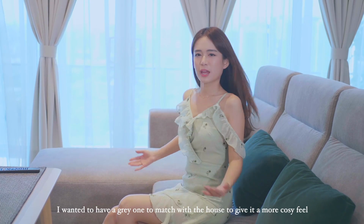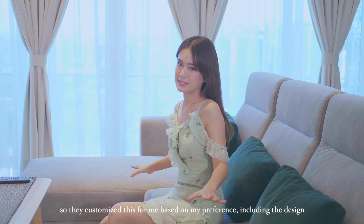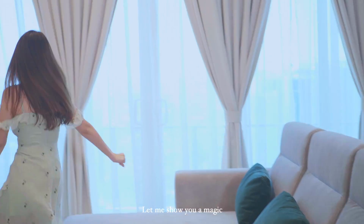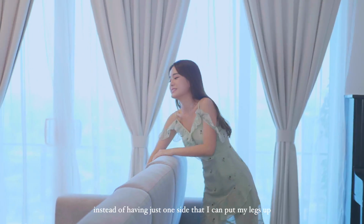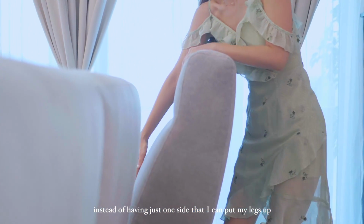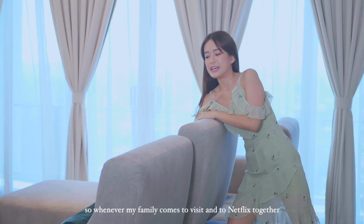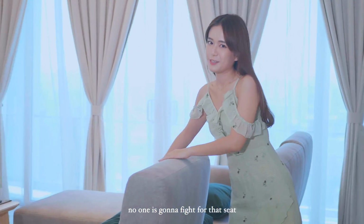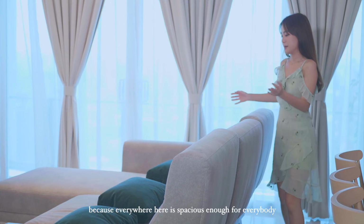I wanted to have a grey one to match with the house to give it a more cozy feel, so they customized this for me based on my preference, including the design. Let me show you a magic. This is a push-back sofa instead of having just one side that I can put my legs up. So whenever my family comes to visit and watch Netflix together, no one is gonna fight for that seat because everywhere here is spacious enough for everybody.